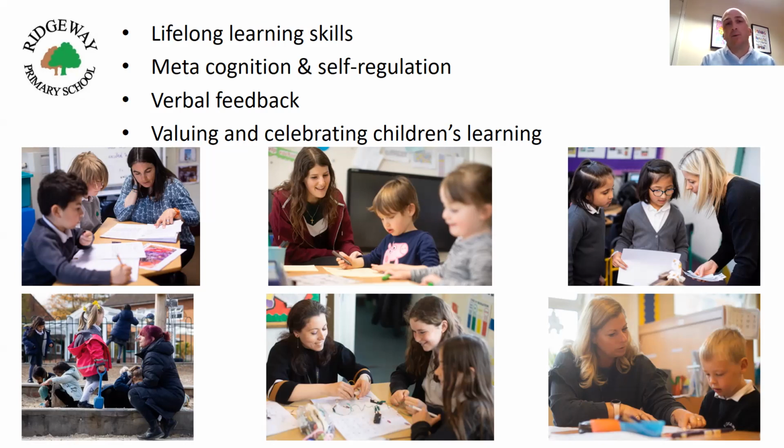So similarly to that, we value and celebrate children's learning in a range of ways. We build on all those things that we're trying to develop in the children, and we place a very high value on children's learning in displays in our school. On display boards, in the corridors and in the classrooms, we really want children's learning to be the centre of everything that is shown in our school here at Ridgeway. So it really shows the children there's a purpose and a value.